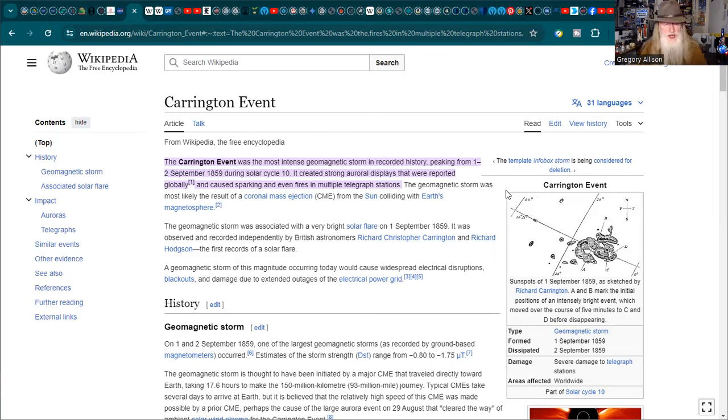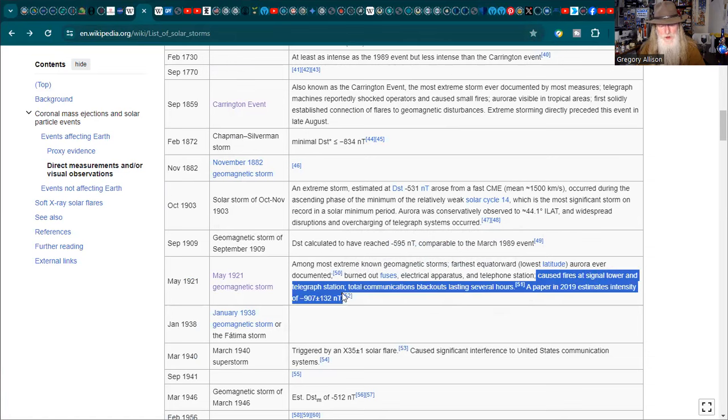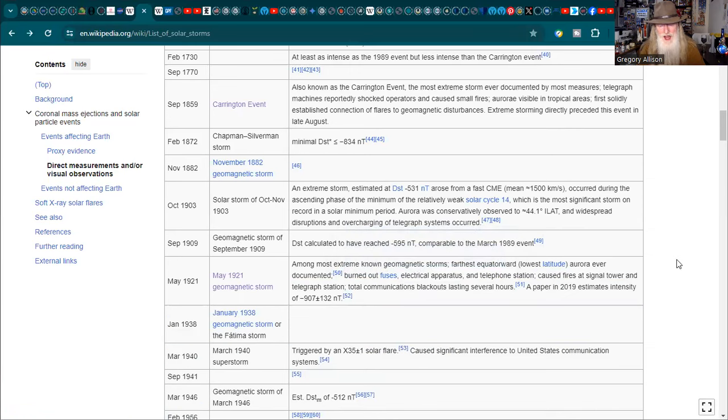Anyway, so look at this. The Carrington event was 2 September 1859 in solar storm cycle 10. And it was said that it caused sparking and even fires in multiple telegraph stations. But that's not alone. There was another solar storm, May 1921, among the most extreme non-geomagnetic storms, which also caused fires. Get this, caused fires at a signal tower and telegraph station. Caused total communication blackouts for several hours.